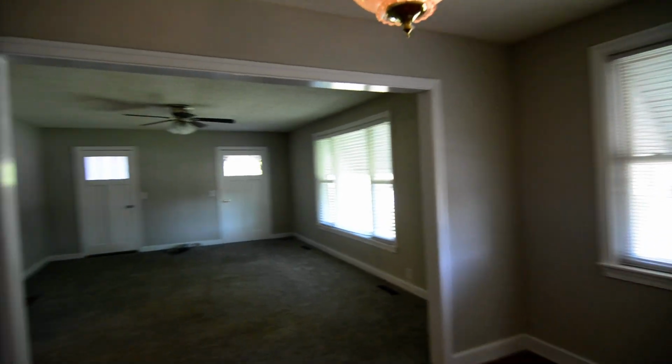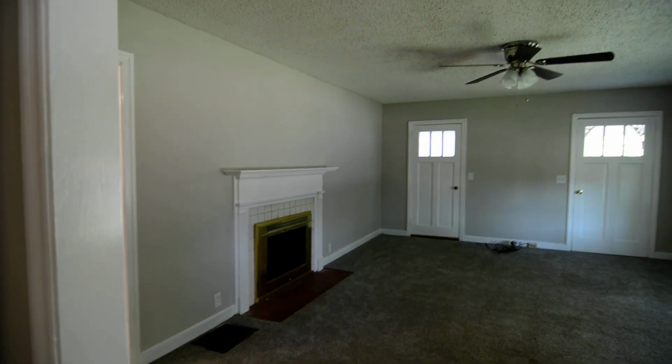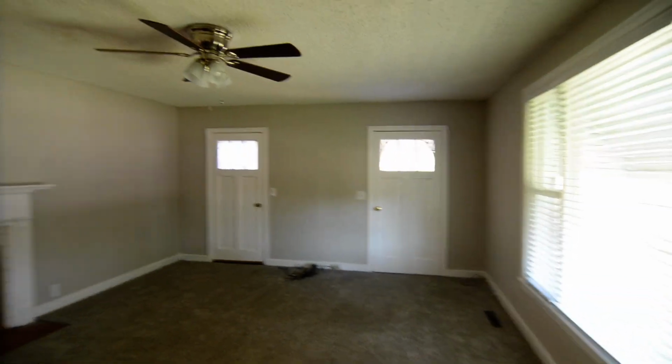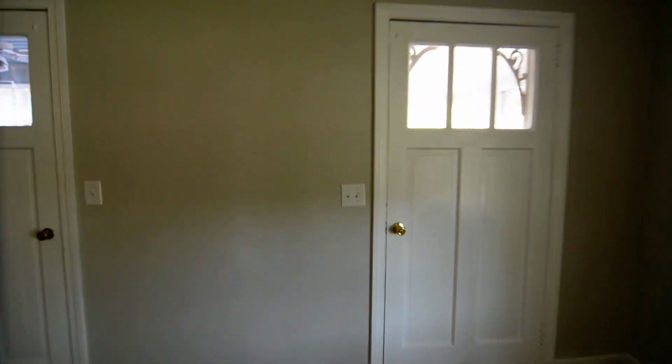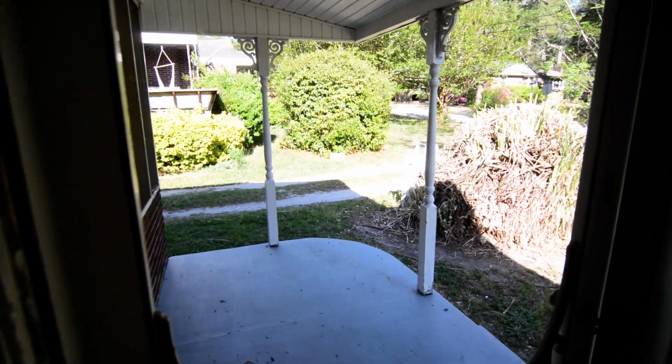So you have a formal dining room off the kitchen. And you do have hardwood floors there, carpet throughout much of the rest of the home, in addition to vinyl. There also is a living room here, and you can see there's a ceiling fan, fireplace there. And this is the other door that was mentioned. It does go out to a front porch area. You'll be able to see that in the photos as well. But I believe the driveway right next to it is the next door house.